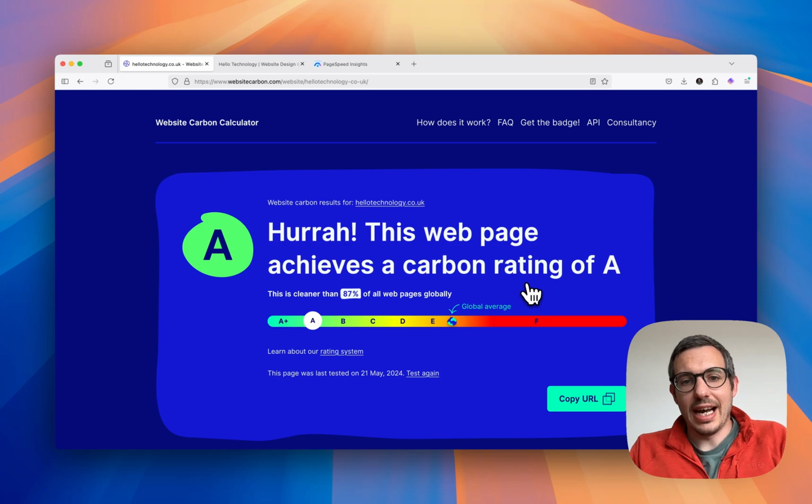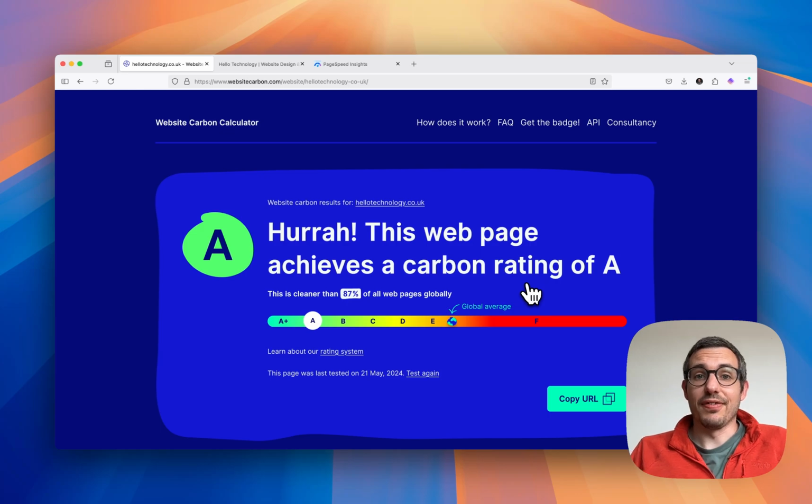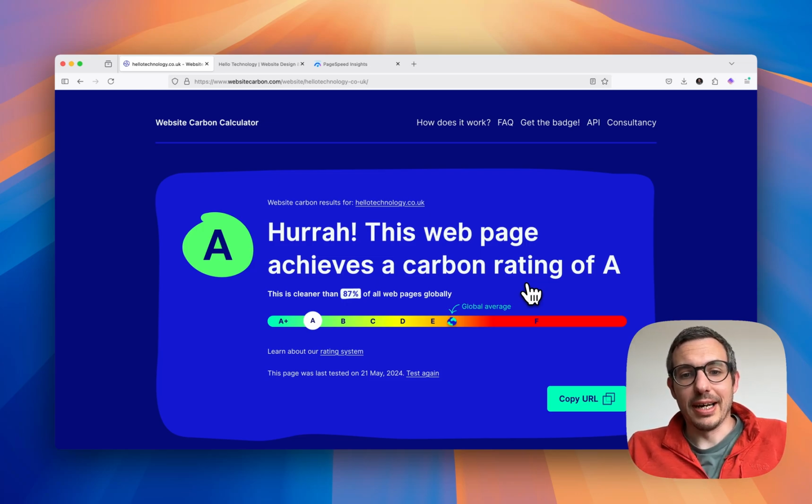So you can see here that hellotechnology.co.uk scores A, with the global average being somewhere just south of E, so that's a pretty good rating, and that it's cleaner than 87% of all web pages globally. So obviously I'm pretty pleased with that.